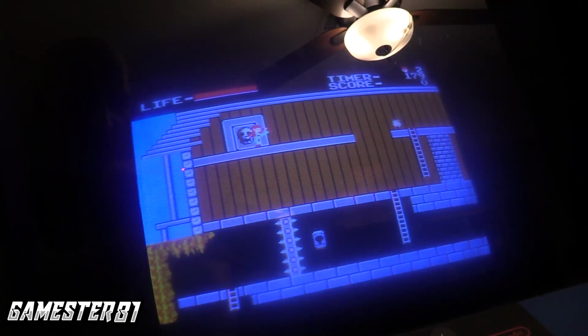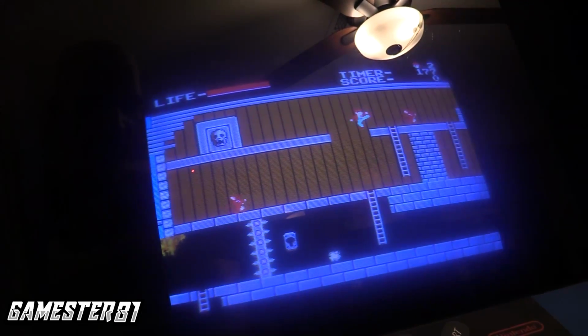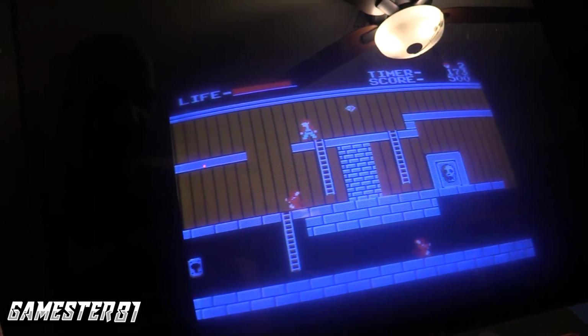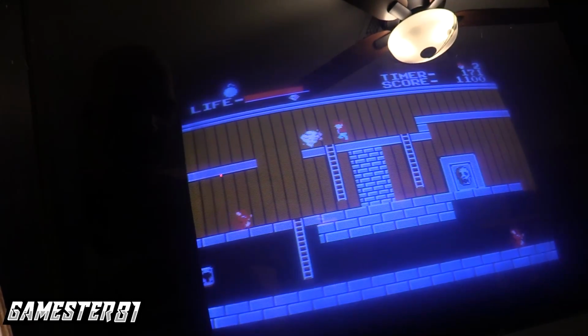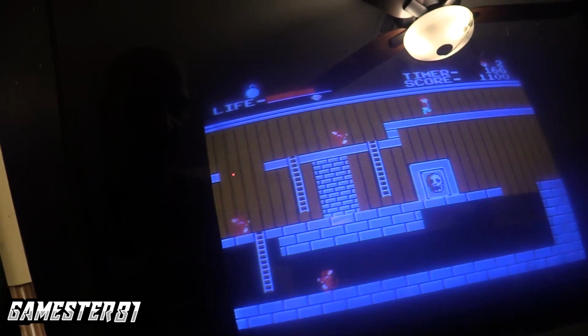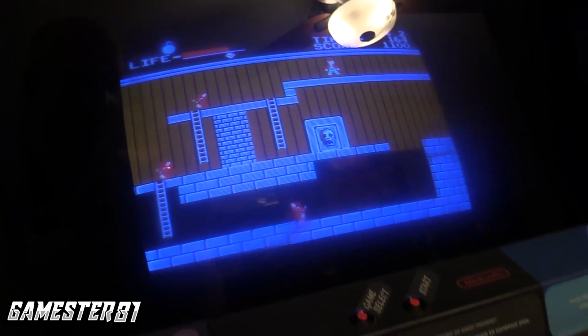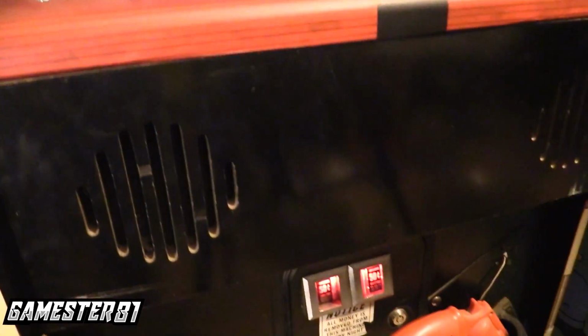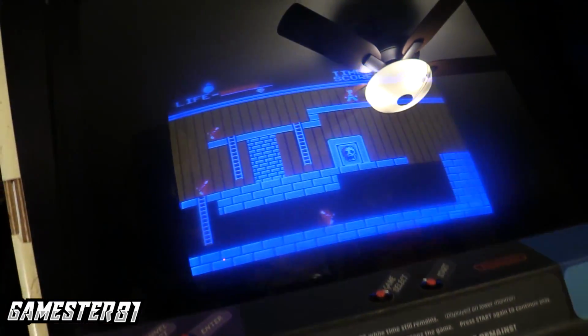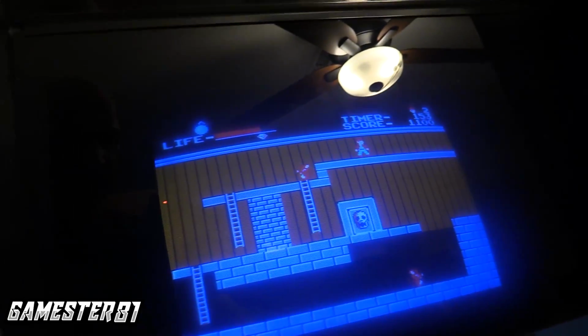I'm going to play it with one hand here, playing through camera, so bear with me. Doesn't really follow the movie very well. I don't remember rats or mice in the movie very well. But the soundtrack is definitely stellar. Here's the bottom of the speakers. There's where the coins would go, the gun. Pretty awesome arcade for sure.